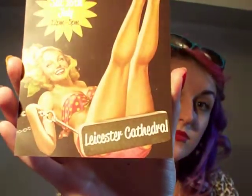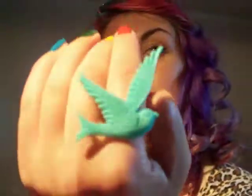Before I went on holiday, I went to a vintage fair in Leicester Cathedral, on Saturday the 16th of July. I think there's another one in Leicester on Saturday the 29th of October, which was quite cool. My boyfriend lives near Leicester, so that's why I ended up going. And I got this ring and this necklace.